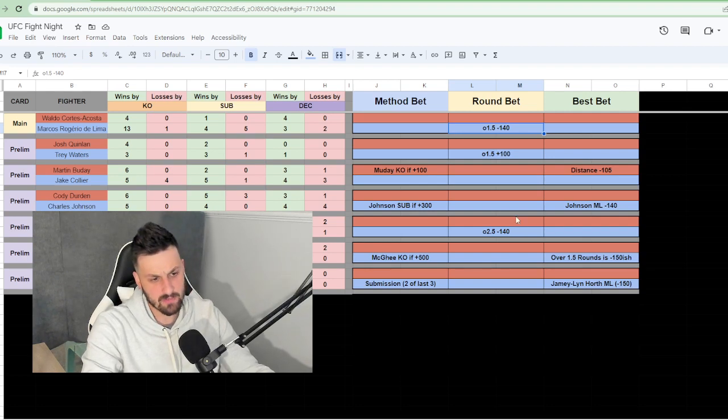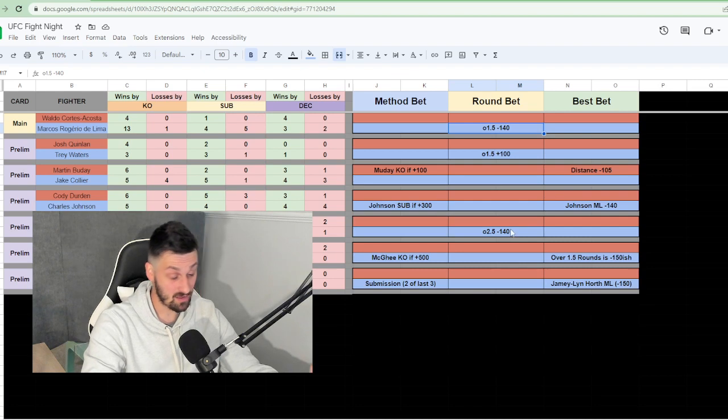And again, I don't know if I mentioned this earlier. As far as units go, think of a method bet as a quarter unit or less. Think of a round bet as a half, maybe a full, and think of a best bet as, I'm telling you, this is a unit play. I like this play.